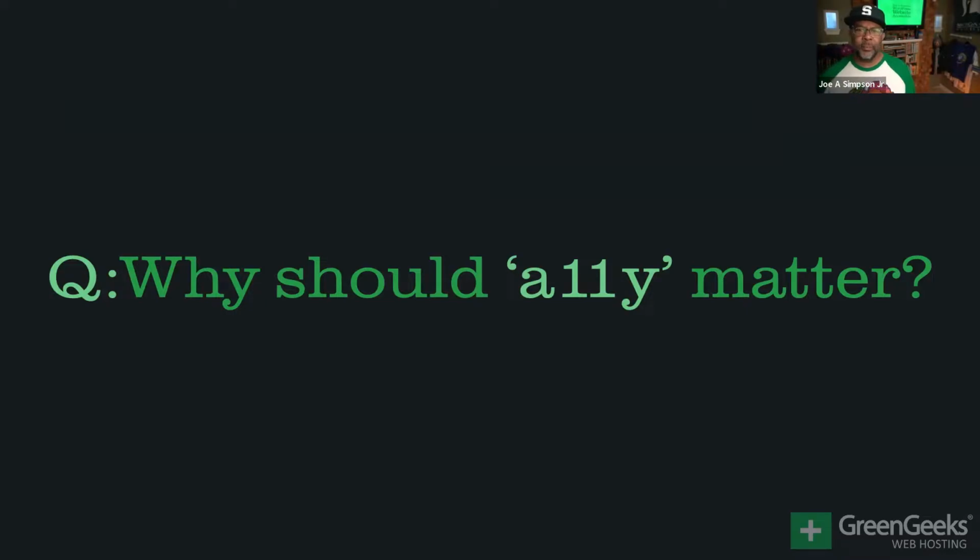Why should accessibility matter to you? If you're here today, it's a great start, and I'm so glad to have you. That means that you're at least willing to listen and to learn, and hopefully in turn, you'll take what you learned today, take it out into the world and make a difference.